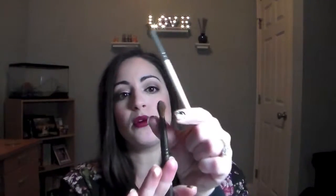I really love this Makeup Geek Soft Dome Brush. Now, this has a little bit more of a tapered tip here, and I like this because it really gets into that crease. This is great for blending and diffusing out the area. It's great for application into the crease because it really gets in there, but it's soft enough to also blend the color out.